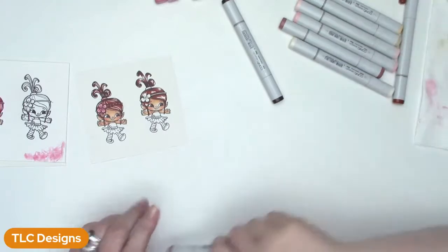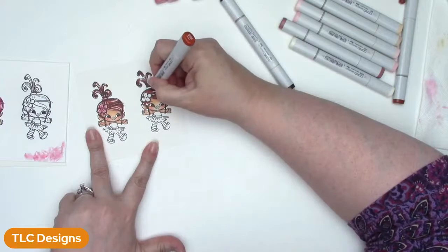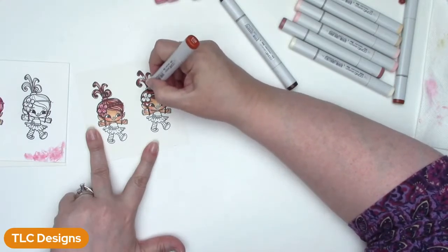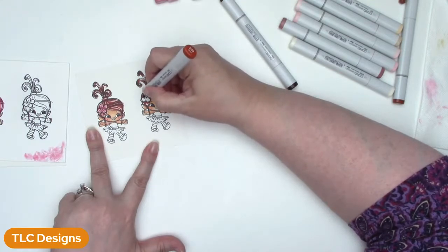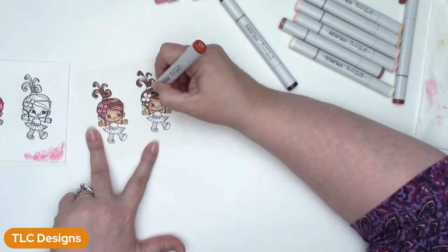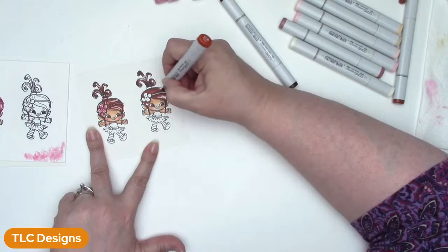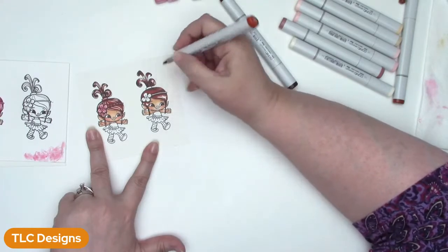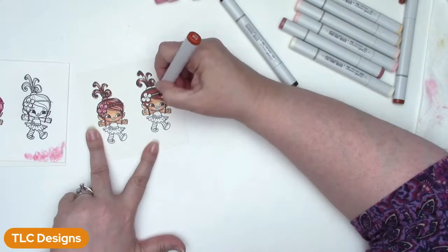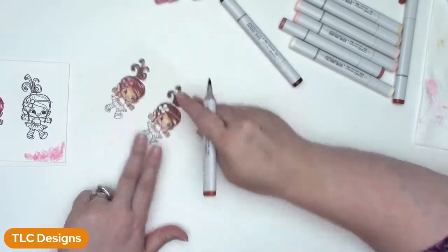So I'm going to go back to the E08, and I'm just going to pull some of that E29 down just a little bit more so I don't have a ton of lines that don't look very good. Strict lines in hair do not make it look right, in my opinion. I'm going to turn this over.